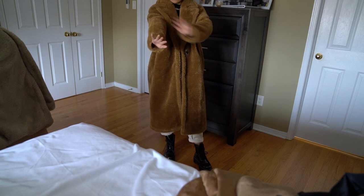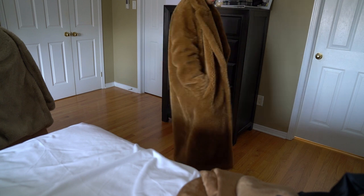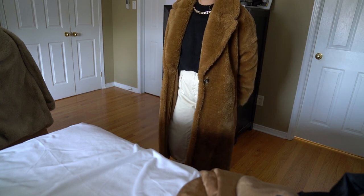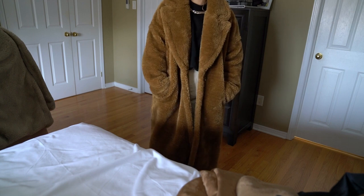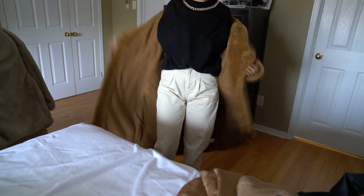And the color is nice. It's your very classic teddy coat color, I think. So I do like it. Even though I already have some in my closet, it's hard to say no to these. I can picture myself wearing this one often, so I think this is gonna be a keep.